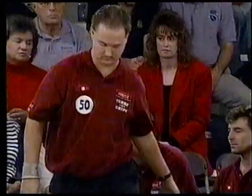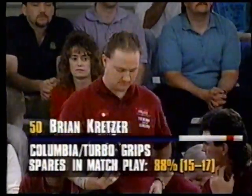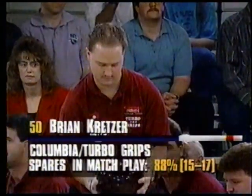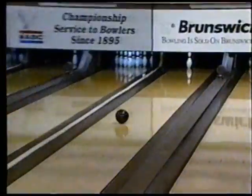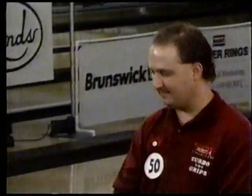It often comes down to a battle of the anchormen, and in this match it would be Kretzer against Norman Smith. That Brunswick pin spotter came down, picked up that pin with a wiggle on it, put it right back down with a wiggle back on it. So you can't beat that. Only the 2-pin here. And the spare in the 5th for Columbia Turbo Grips.